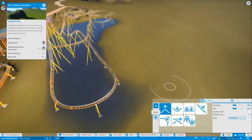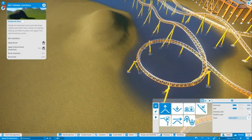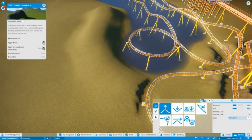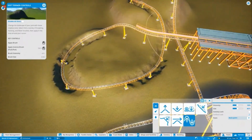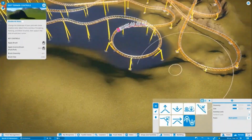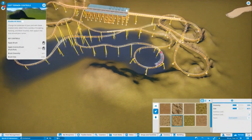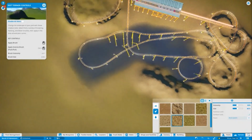Here we go. You can see the terrain was already kind of like how it needed to be for the water. That's just how it came when I loaded up this sandbox plot. But here we go. You can see me roughening the terrain a bit. It looked a bit flat before, so just making it look a bit more realistic, a bit more rough around the edges.